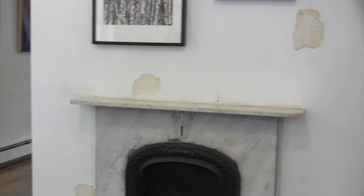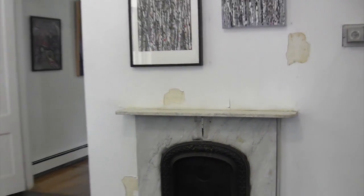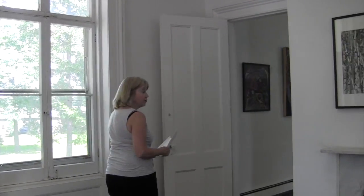Super. Let's proceed. Okay. This room is very typical of the downstairs of St. Margaret's. Mantelpiece that probably held a coal stove at one point. These really wonderful tall windows that open out onto the porch. And there are 4 of these rooms. It's kind of a very symmetrical house. So we can walk right through to the next room.